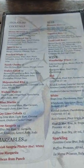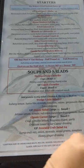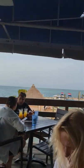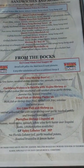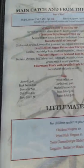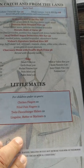Here's the menu. Give you a little bit of what the menu looks like. Looks like they got some good food. We're right on the water. You can see us right on the ocean, so obviously because of all the fishing boats down underneath us here, but prices are reasonable.